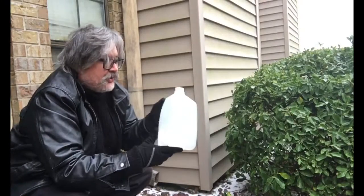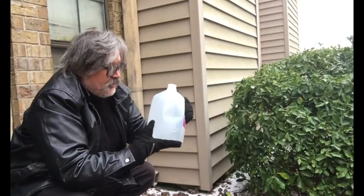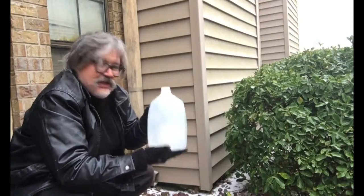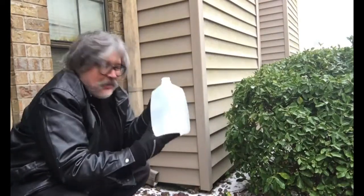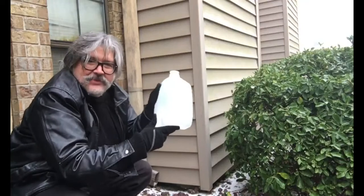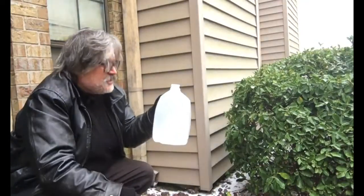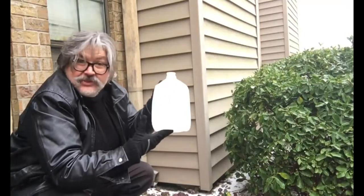So I wanted to see how long it takes for a gallon of water to freeze. It's 5 o'clock right now. It's 27 degrees here in Nacogdoches. So I'll put it out here and we'll come back and check every once in a while and see what happens. How long will it take for this gallon of water to freeze over? And it's supposed to get down to really low tonight. So let's see.